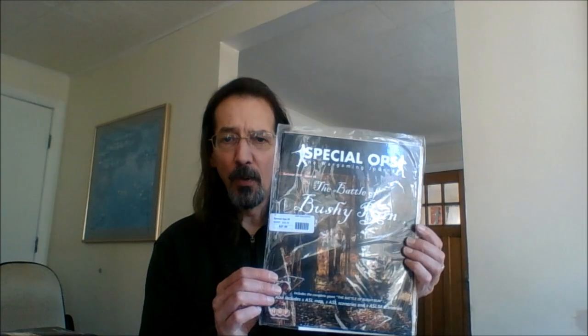I also have a mini game from Decision Games called Rogers Rangers. That's point to point in a very small card-driven game. I couldn't find it. I don't know where I've placed it, but it's misplaced. I might have a picture of it somewhere, though. Then I have this Special Ops magazine, which has the Battle of Bushy Run, which is part of the French and Indian War. So I have a small battle on that.